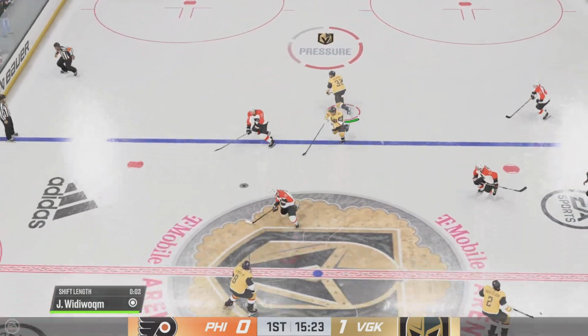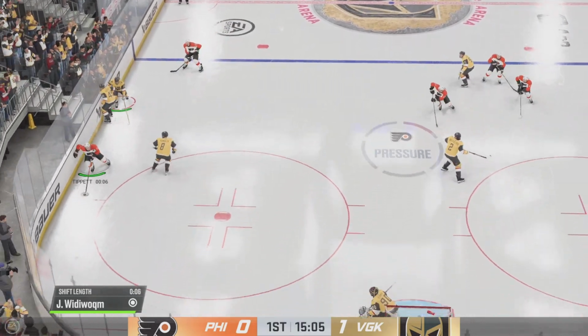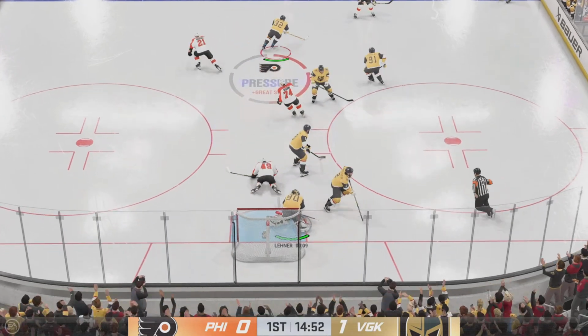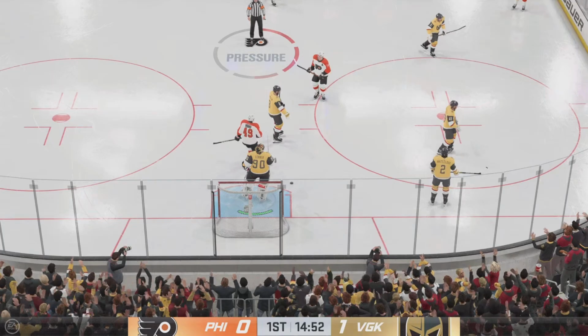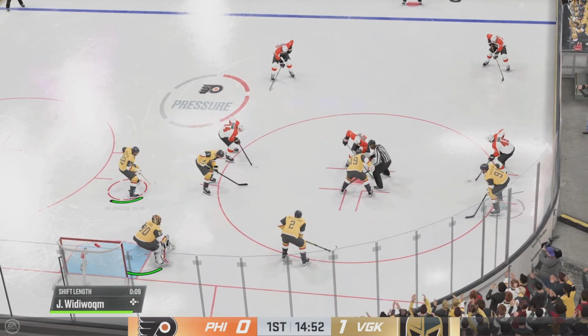Philadelphia's won the draw. Quick feed to Tippett. On the attack along the boards. How did he stop that one? He reads this play perfectly, James. He gets tight to the shooter. There's no room to put it by him. Vegas can build on this lead here with still plenty of time to go here in the first.